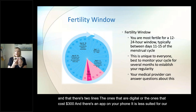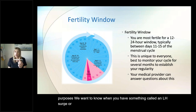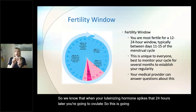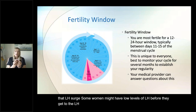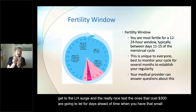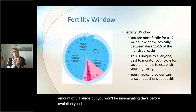We wanna know when you have something called an LH surge, or a luteinizing hormone surge. So we know that when your luteinizing hormone spikes, 24 hours later you're going to ovulate. So this is going to test when you have that LH surge. Some women might have low levels of LH before they get to the LH surge. And the really nice tests, the ones that cost $300, are going to let you know for days ahead of time when you have that small amount of LH. But you won't be inseminating days before ovulation. You'll only be inseminating on ovulation day.